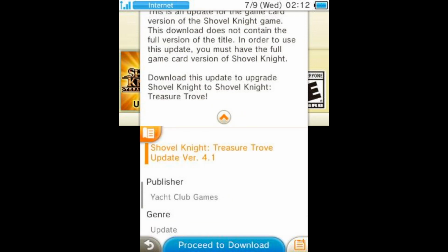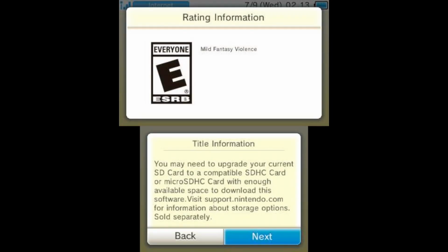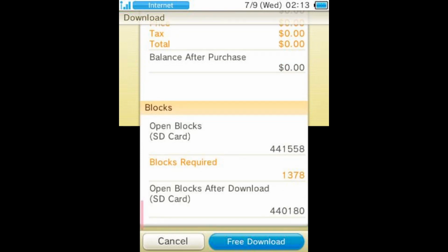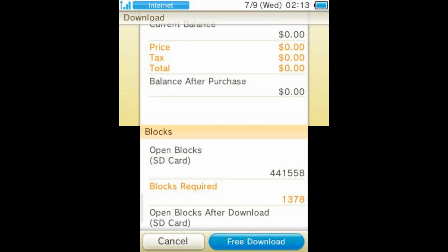You can just scroll down and look for information. When you're ready to download, you just gotta click on proceed to download. Once you click on that blue proceed to download, it's gonna let you know that you need a memory card that has enough room. Here it tells you the blocks required to download this. It requires 1,300 blocks. My memory card still has almost 500,000 blocks, so plenty of room. When you're ready, you just click on free download.